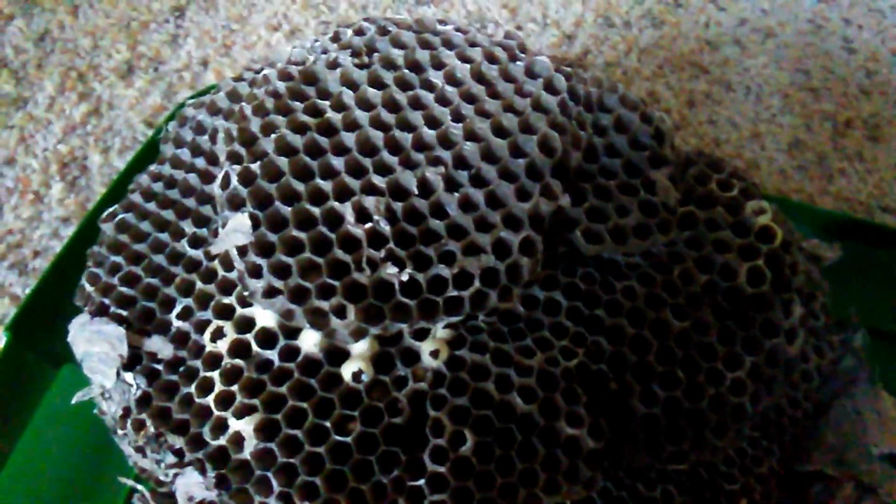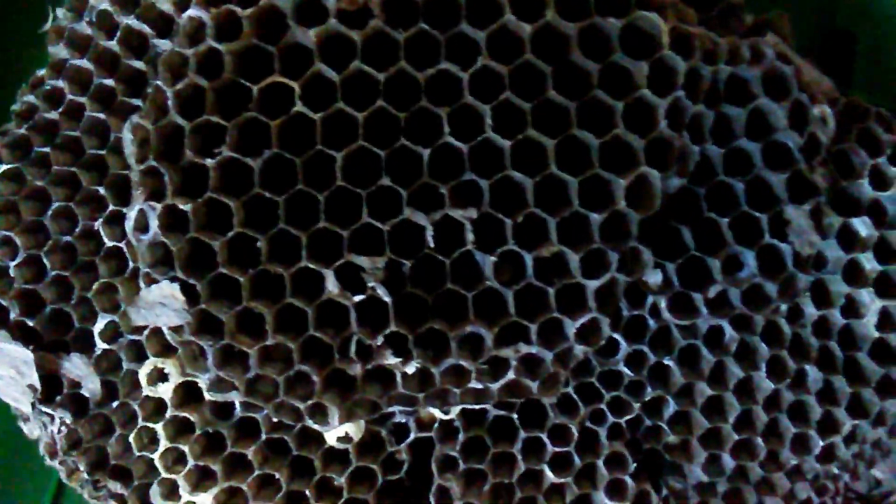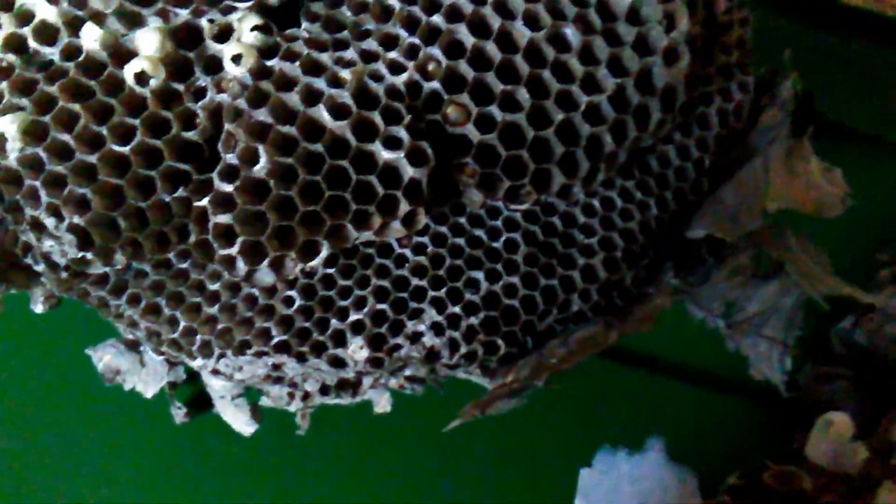This was a Germanica nest from this year, collected from a crawl space area. Not as much activity going on as the 25th of November when I filmed it last, but most of the males are gone. There was a few workers left. The workers have all died off. There still might be some queens in there, but I got this one on November 19th of this year. See, the workers are dead.